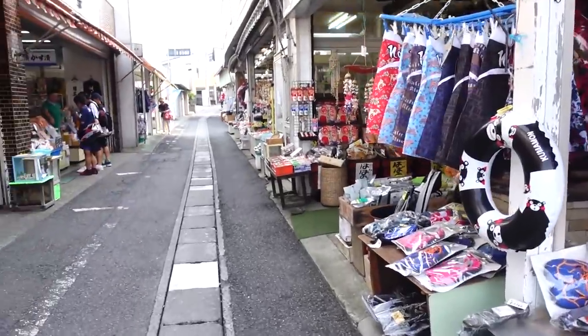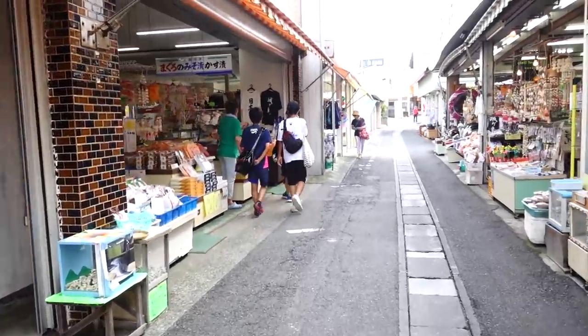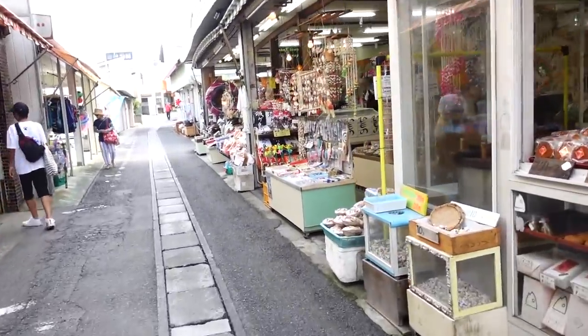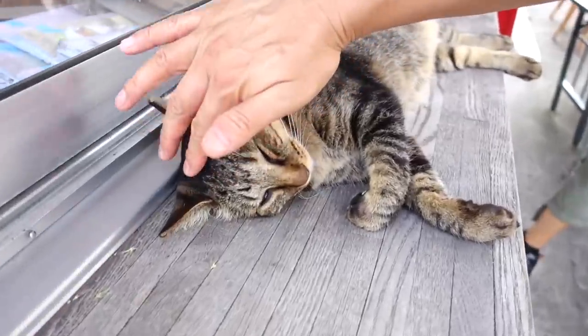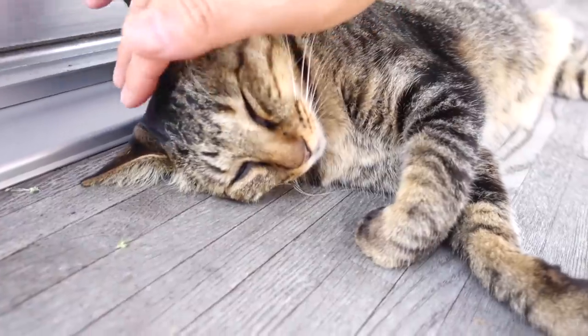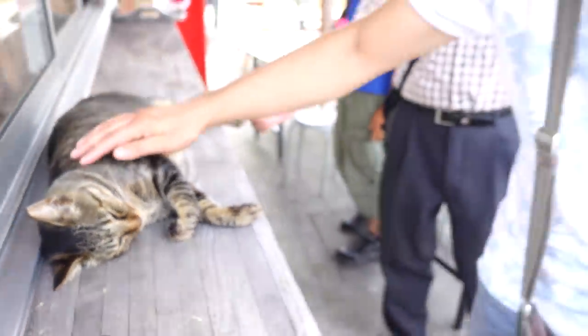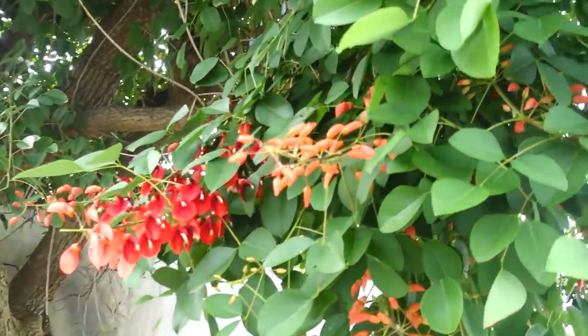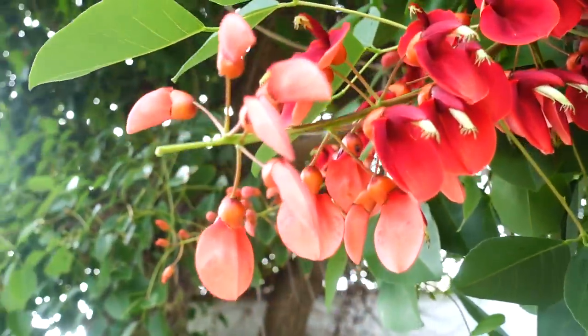Ooh, check it out. There's this really cute street. There's shops and, well, shops. I like any small streets with shops. What's this? It's a lighthouse. Lighthouse? Yes. Okay, let's go check out the lighthouse. Ooh, look at these flowers. I've never seen these before. What are these?